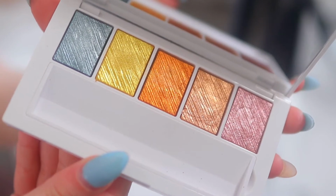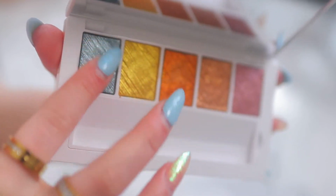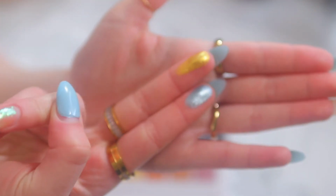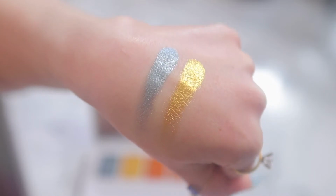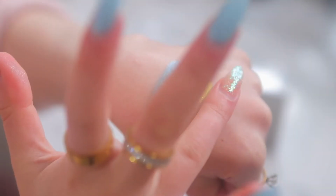So I will be incorporating this into 2022, more into my looks, just reaching for it more. You can use it wet, you can use it dry, and you guys can see it is just super intense and foiled, super creamy. But what I love about it is it's very reflective, and you also have these tones that you're always going to reach for. You can mix and match them as well to create a shade. It's just a great palette.